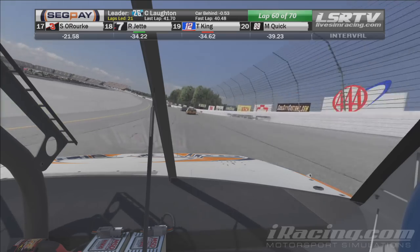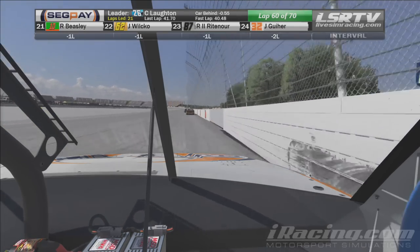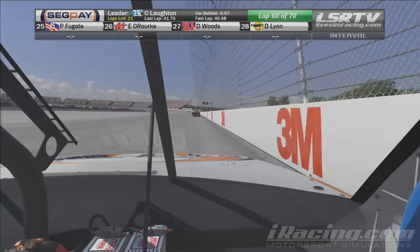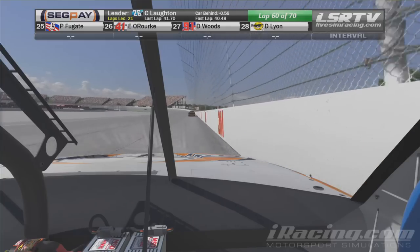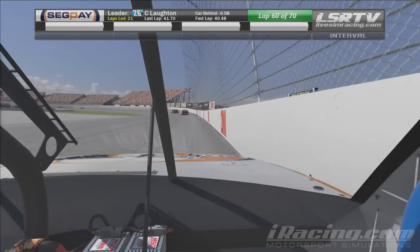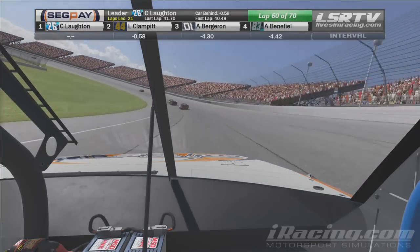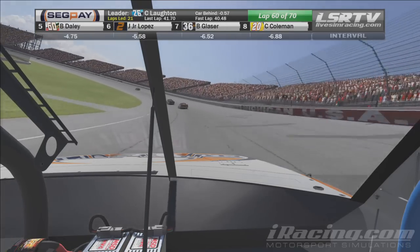Yeah, John Wilco, one of those other drivers, just like the 10 of Beasley we saw a moment ago, with the fresh tires late in the run, trying to get back on the tail end of the lead lap. Chad Lawton, I should say, continuing to pull away from the rest of the field as we see a battle for the third spot coming up.